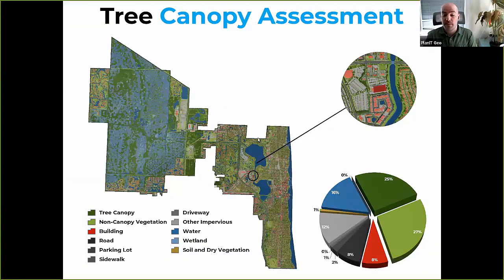Tree canopy assessments are next. 40% of the audience here is interested in learning about these. If you have any other inventory questions, please put them in the Q&A section of Zoom and we'll get to them at the end. So tree canopy assessments, I think this is awesome because it's incredibly geeky and data oriented. And to help us guide through this process, Megan Blansett is here.